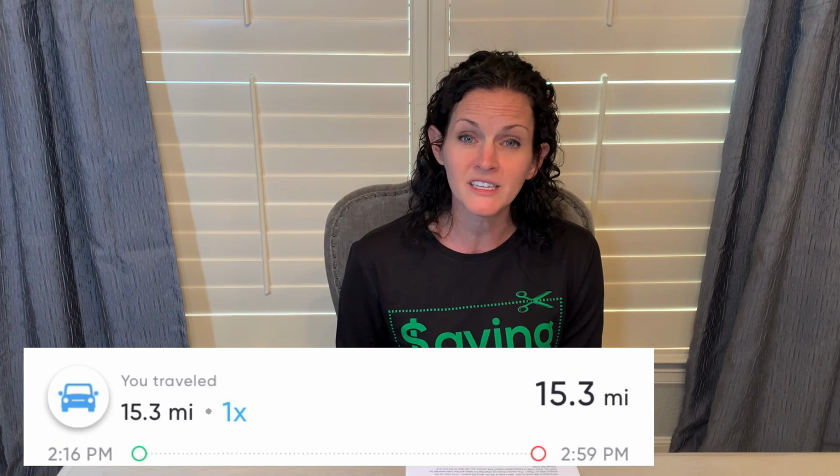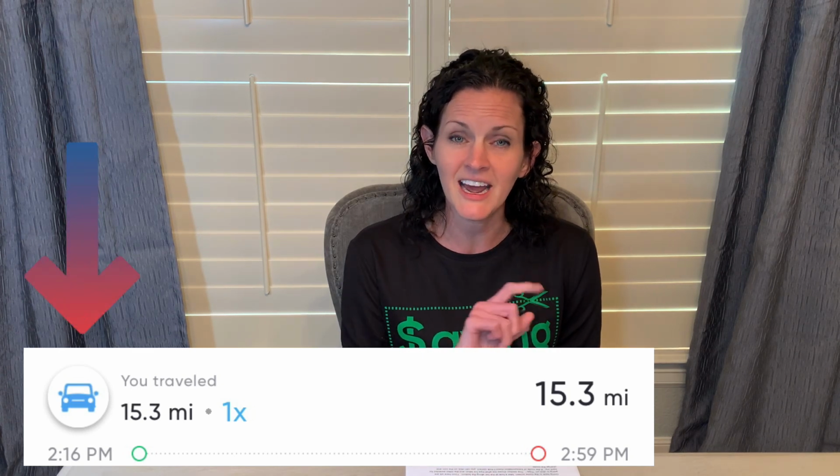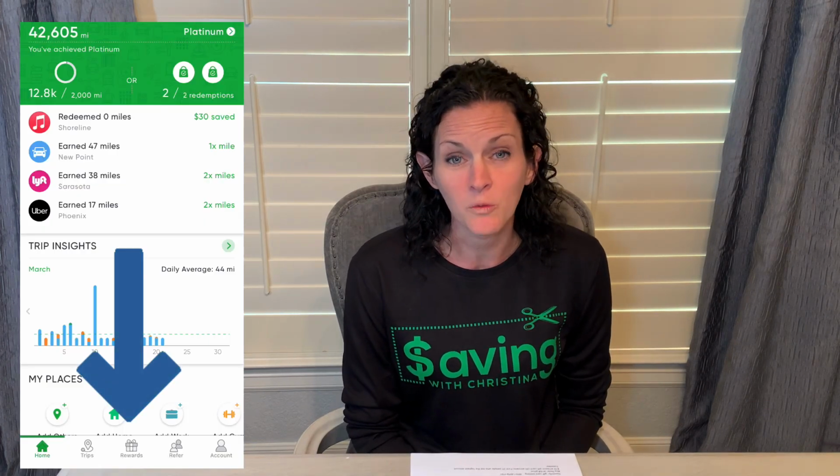Now, if for some reason that mode of transportation is not correct, I can click on it and change it. So for instance, if it was a carpool instead of just a car ride, I can easily make that change from my trip section. Next, let's click on the rewards tab.